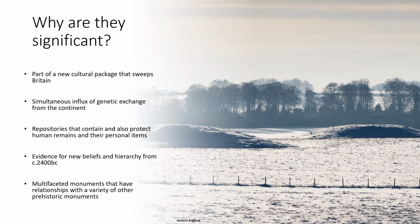You may be asking yourself, why are Bronze Age barrows significant? And the reason for that is that they mark a new cultural phenomenon that sweeps Britain around 2500 BC, which is the beginning of the Bronze Age period. Here, people from the continent were able to cross the British Channel and arrive in Britain, where they brought both themselves and their ideas. Bronze Age barrows begin to pop up all over the country, and it's a radical shift in how people lived and how they were treated in death.